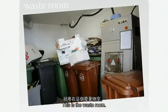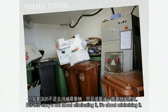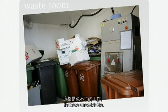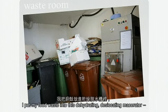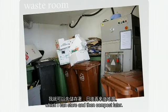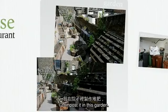This is the waste room. You can't get rid of waste. But this story is not about eliminating it. It's about minimizing it. In here, I have produce and boxes that are unavoidable. I put my food waste into this dehydrating, desiccating macerator, which turns food into an inert material, which I can store and then compost later. I compost it in this garden.